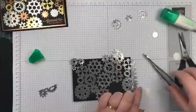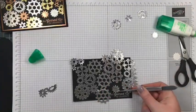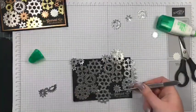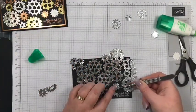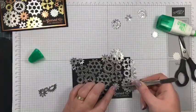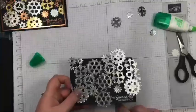Some of these haven't got holes in the middle, so you could raise, oh, see now I'm starting to talk to myself, but I can't do that now because I haven't done the others. But some of these single ones you could raise up with dimensionals. That'd look nice. What else have we got? Oh, I'm stuck there now.